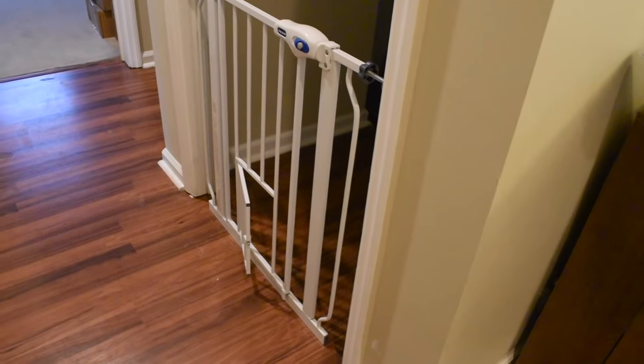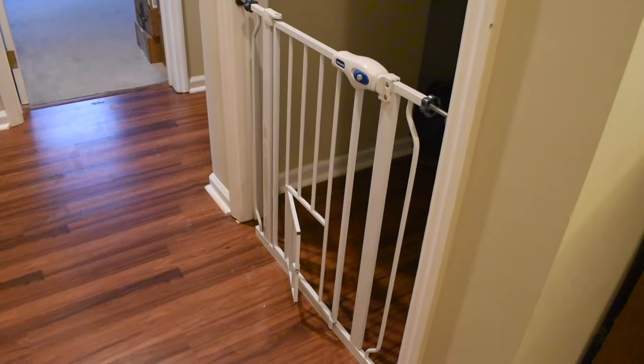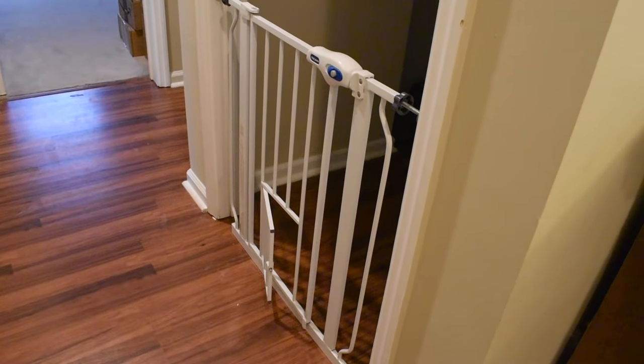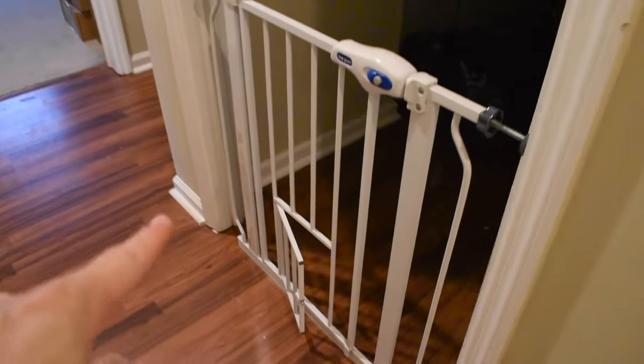Now, I know what you're thinking. You're probably like, I need to get 1,000 of these. You really don't. You only need a couple, and you'll find that a couple will completely block off an entire area. Now, let me give you a quick tip about baby gates.